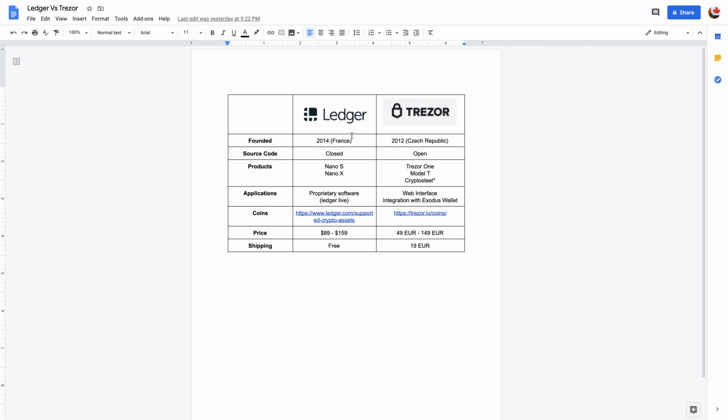So when we look at when it was founded, Ledger was founded in 2014 in France, and Trezor was founded in 2012, and I think it's in the Czech Republic. The reason why I say this is because if you look at where the devices are being shipped out of, it's being shipped out of Prague. So that's why I suspect they're from the Czech Republic.